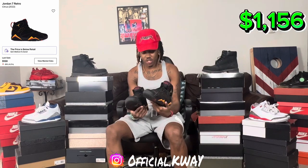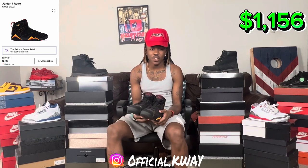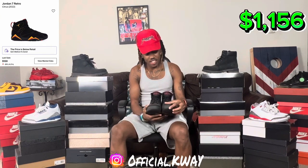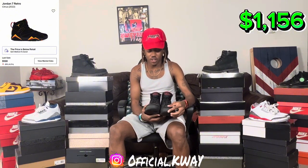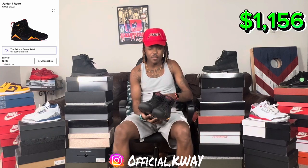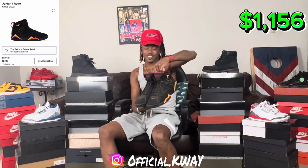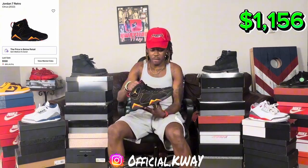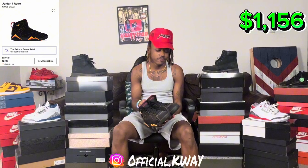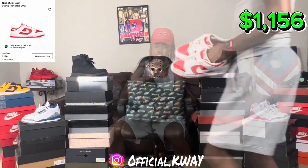I rate these shoes a 8.5. I don't like it because they got suede. I don't really like suede shoes, but I got a lot of suede shoes. And they get dirty easy, so I don't really wear them. But they feel real comfortable on my feet. I give them 8.5. Smooth. My Jordan 7 Retro Citrus, I think I spent $220 on these.